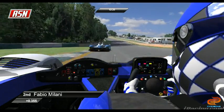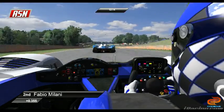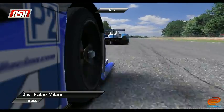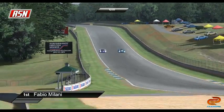Tremblay runs it wide in turn number 9. And Milani's going to have the run going down the long backstretch. Let's see what he can do. On the right suspension, that's an interesting camera. Coming down in the slipstream of Tremblay, looks to the inside, or the outside, rather. Tremblay has the inside for the chicane.